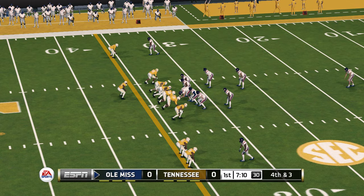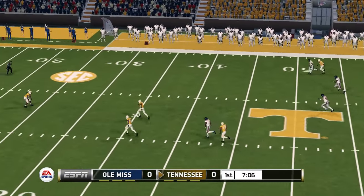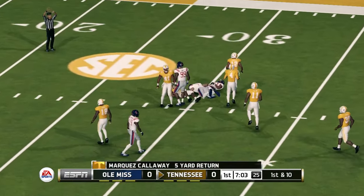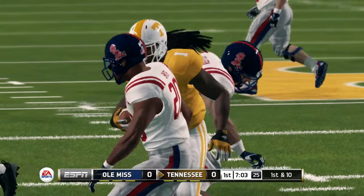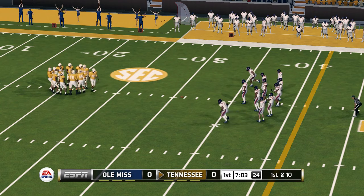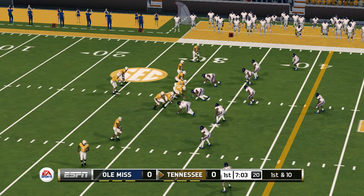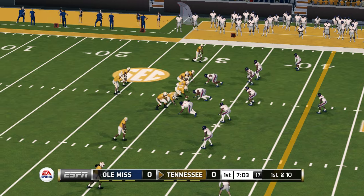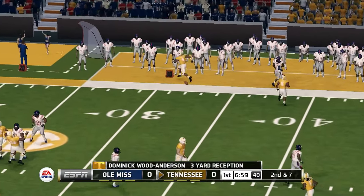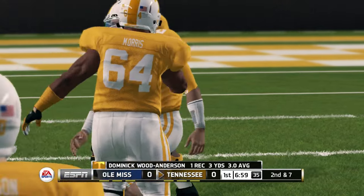Brown awaits the snap. What a collision! So here comes the offense taking the field for the first time today. He goes out of bounds around the 34-yard line. They complete the play-action pass for a pickup of three.